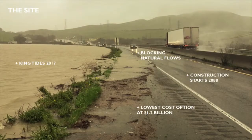This is Highway 37. It's already flooding. It's under capacity at two lanes. It's constricting both traffic, and it's constricting the flow of water, tidal exchange coming in, and watershed drainage coming down. So it's performing two blockages at once.